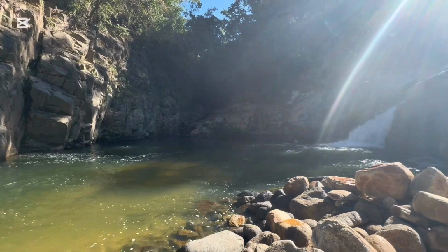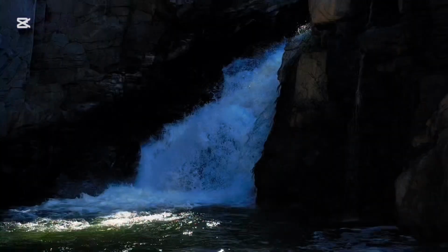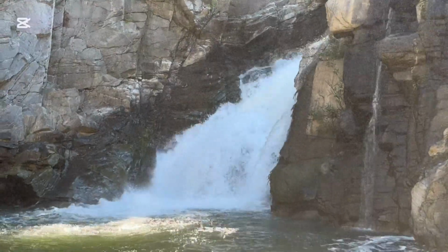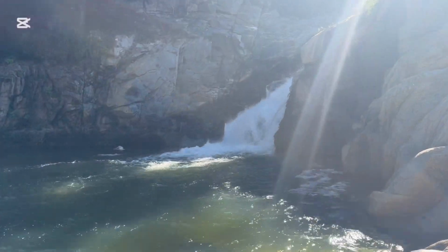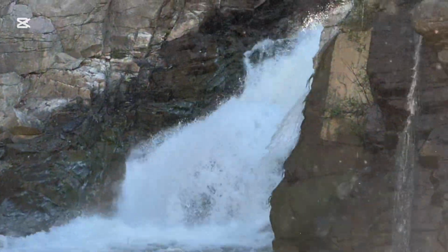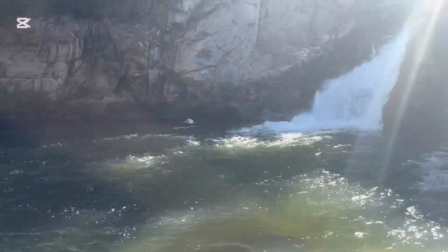Unfortunately for my camera, the sun was just overhead, and every time I tried to focus on the falls and get a nice clear picture, the sun was basically shining into the lens, so I apologize for that, but it was the best I could do on this day. But I think you can appreciate how nice this falls is and how much water is going through in mid-December.